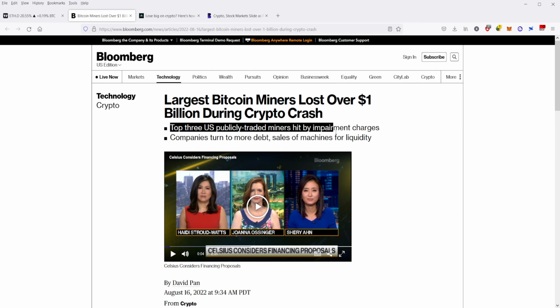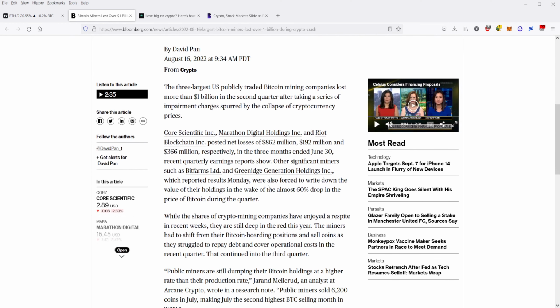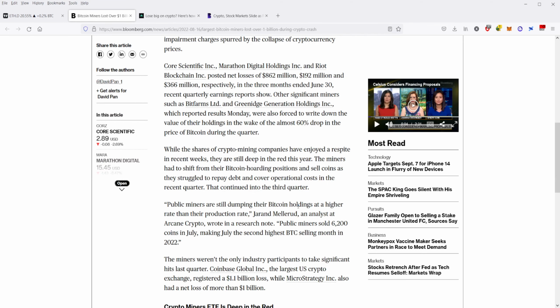Publicly traded miners were hit by impairment charges, and they lost $1 billion during this crypto crash. What's important to note here is that Core Scientific, Marathon Digital Holdings, and Riot Blockchain posted losses of $862 million, $192 million, and $366 million in the 3 months ending June 30th. The reason for this drop is the bear market in crypto.